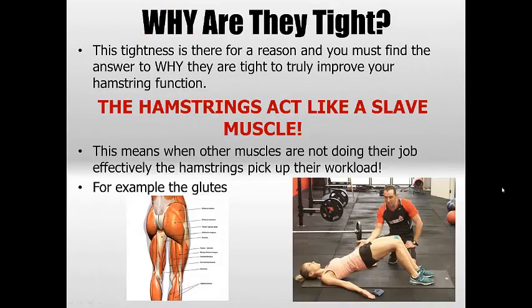Why are people tight? Well, again, we've mentioned this before. You've got to find a reason why they're tight in the first place. That's one thing that people never ask. And hamstrings really act like a slave. So they really try to pick up the workload of other muscles failing to do their job, especially the glutes.